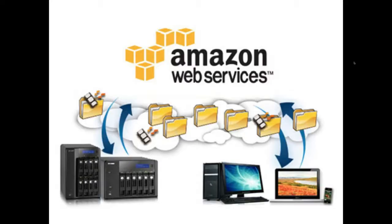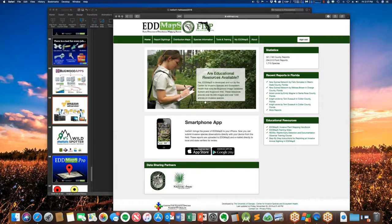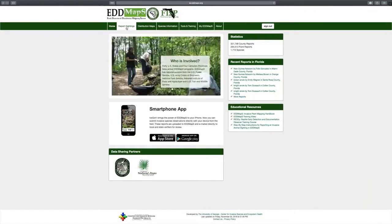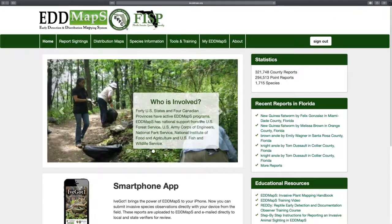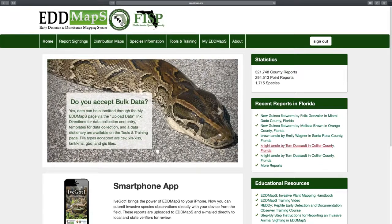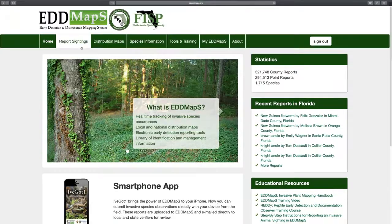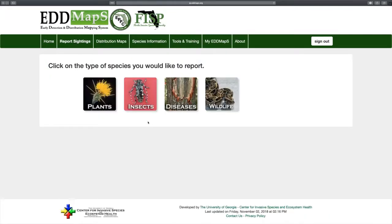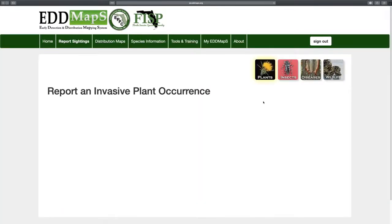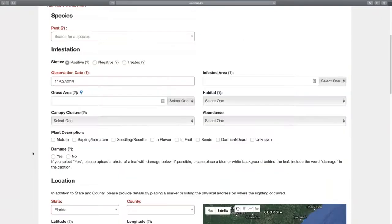I'll switch over to the web interface and show a few things there that are just easier to show live. So this is the EDDMapS Florida homepage. As you can see, you've got a feed of the recent reports coming in, links to the smartphone app, and then these tabs across the top. Most everything is pretty simple. Report a species. You choose what you're reporting. You get a custom form based on that.